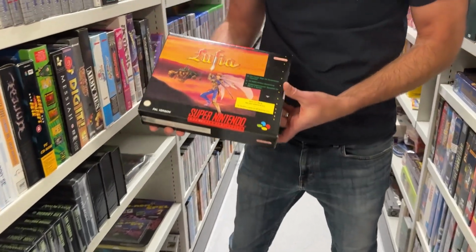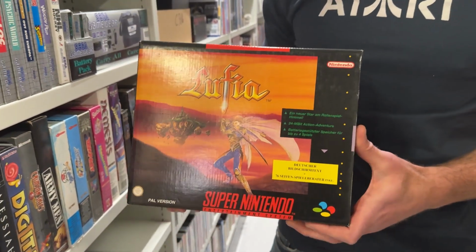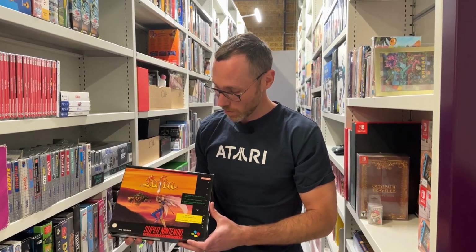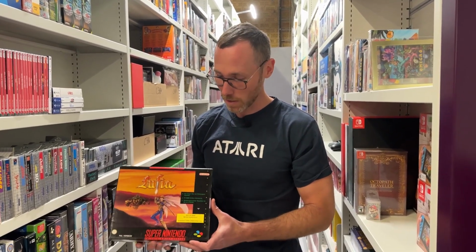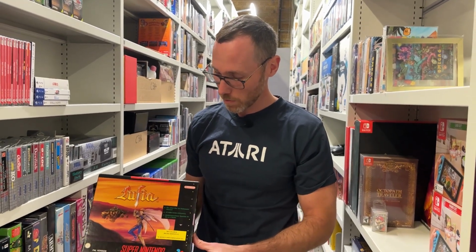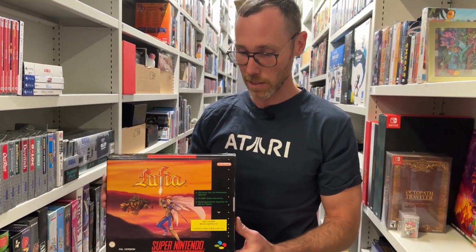Yeah, it's Lufia. I actually named my daughter after the character in this game. So my daughter is named Lufia. I really love this series, and there were some variants. There are different language versions, like a Spanish, Netherlands, and Dutch version. So we try to have all of them as well. It's a very nice game, and I really like this big box for the Super Nintendo.